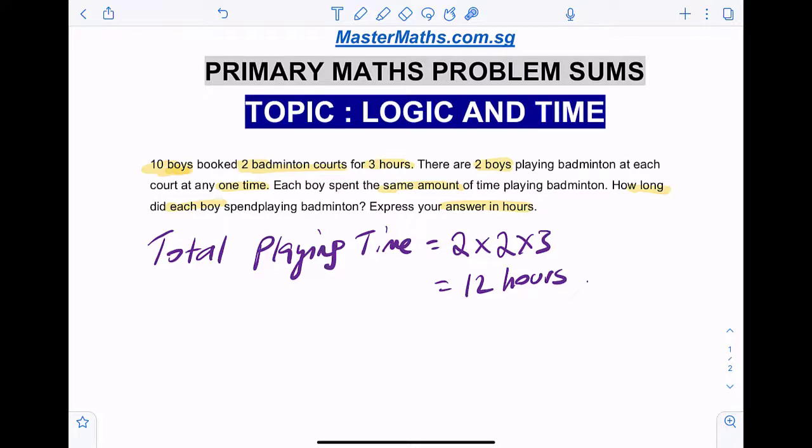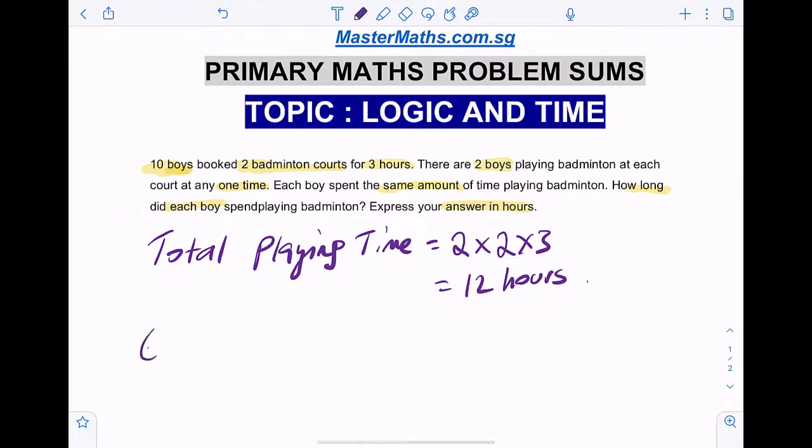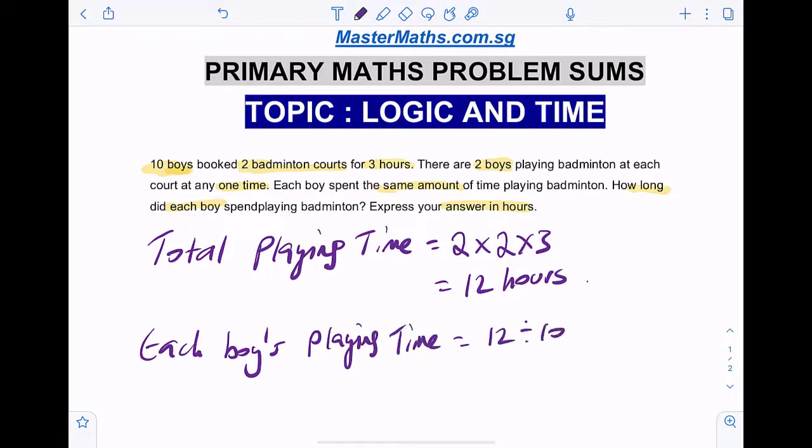Now, these 12 hours is equally distributed among 10 boys. So for each boy's playing time, we will take 12 divided by 10 boys. We'll get an answer of 1.2 hours.